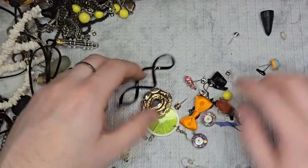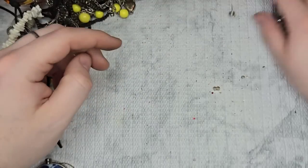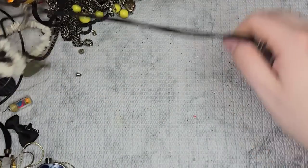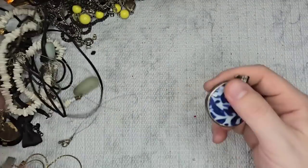Okay, guys, these are all earrings. We will match them at the end. Normally I match them at the end, but I got excited when I saw some of the matches right away.